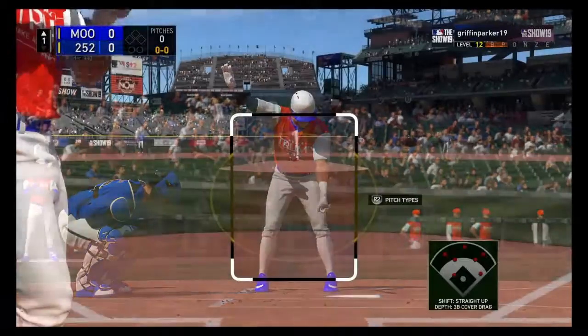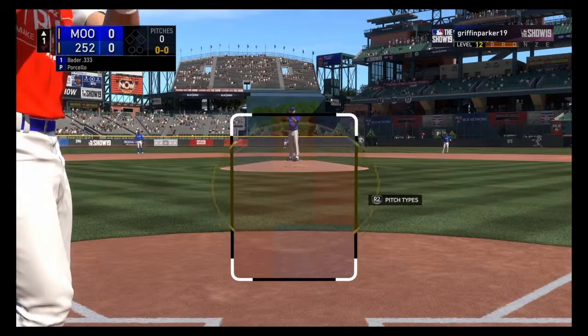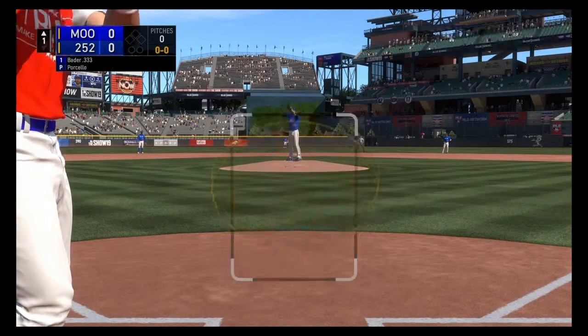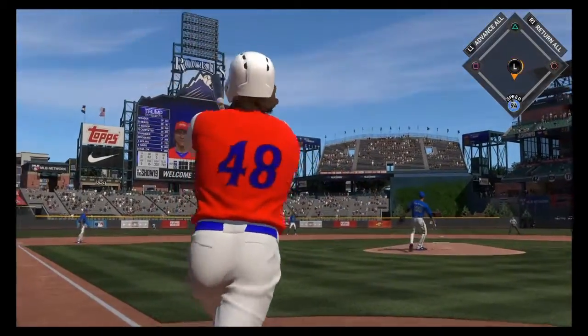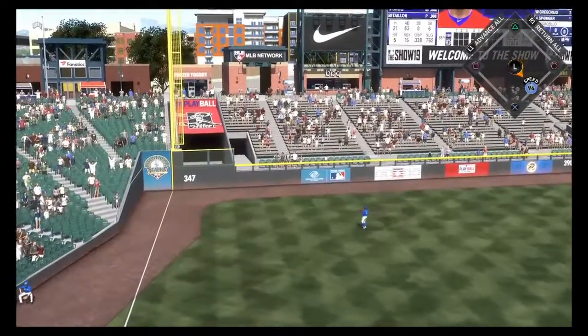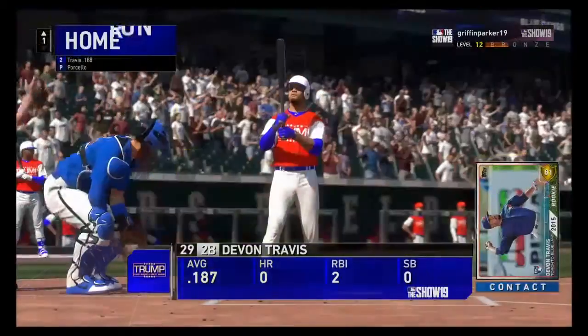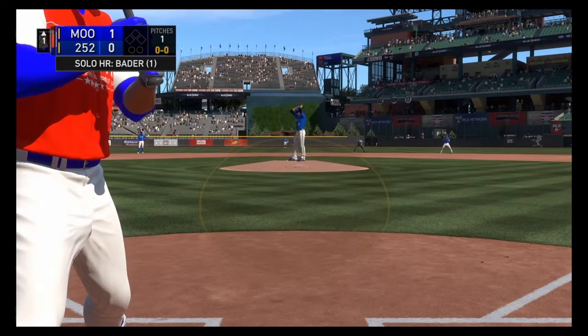Stepping up now, Harrison Bader. He will lead this one off today. Leading off for Carolina, Harrison Bader. First pitch on its way. Here's a shot to left field and deep. Look at this. Oh, my. It's gone. Santa Maria.